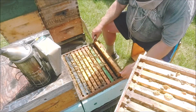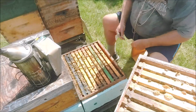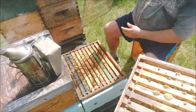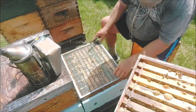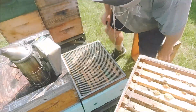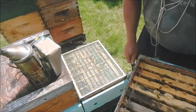Okay, so you see, I've looked at 3 frames. Well, I saw this side of this one, so 3.5, and now I'll put it back together. That's all I need to know. They look to be actually a pretty good nest going there. Lots of sealed brood. So put it back together and move on.